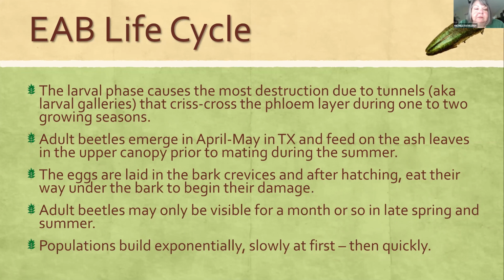The adult beetles emerge in April through May, although you will note that that iNaturalist observation was in late March. Again, we're not exactly sure how this is going to play out in Texas going forward, but they feed on the ash leaves in the upper canopy prior to mating. The eggs are laid in the bark crevices. The deeply ridged, furrowed bark of ash hides those eggs very well, and the larvae eat their way under the bark and begin their damage.